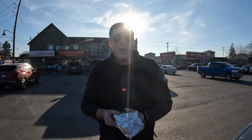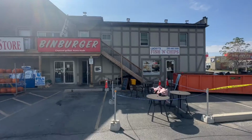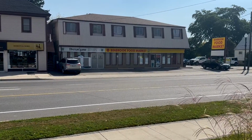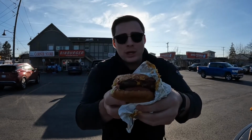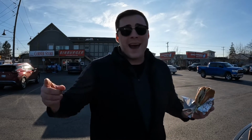But of course, not only just this restaurant here, but in this plaza, you've got Lucky's Fish and Chips, another great spot, as well as the Binbrook Grill over there, as well as the Shenanigans Golf bar, arcade, indoor simulator thing. Whoa, it's a windy day. The fries almost fell, but we're good. So as you see here, just absolutely loaded with bacon, loaded with all the toppings, got everything on it. So let's see how it is and see if it's a 10 out of 10. Everybody knows the rules, one bite.